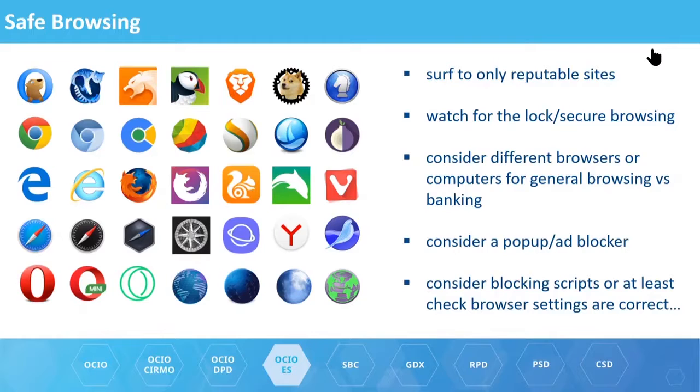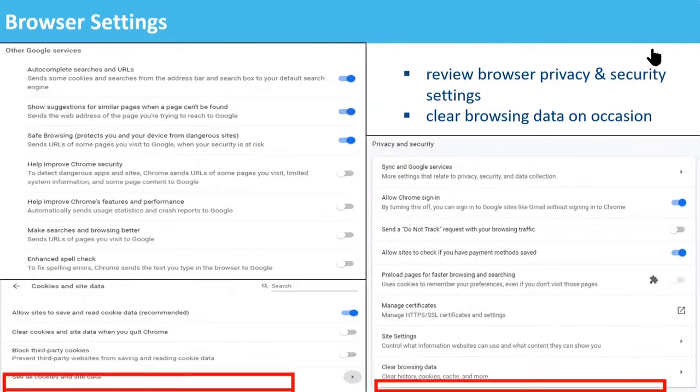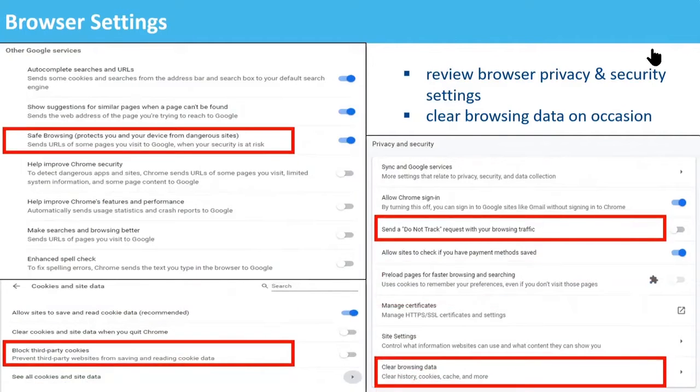I've got a couple of slides on this. One of them, I bet a bunch of people are not aware of. So in the browser settings here, here's one that I'm going to give you. Obviously, I can't put up every browser out there, so in this particular case, the screenshots are from Google Chrome. Most browsers have similar types of functions. The one that I would highlight in this particular case is the option there for safe browsing. It's probably not going to hurt anything. I don't think it's going to be the be-all end-all and protect you from everything, but you might as well enable it.